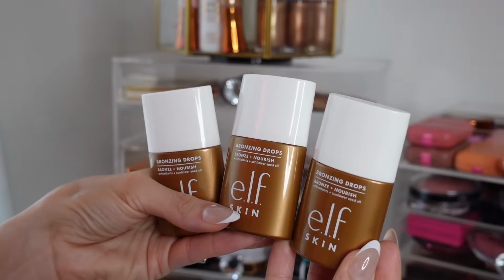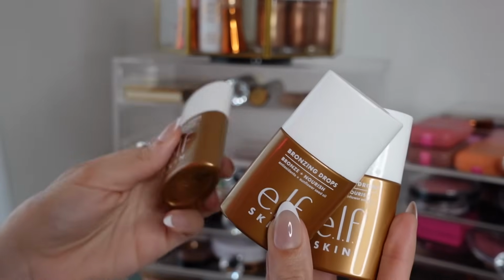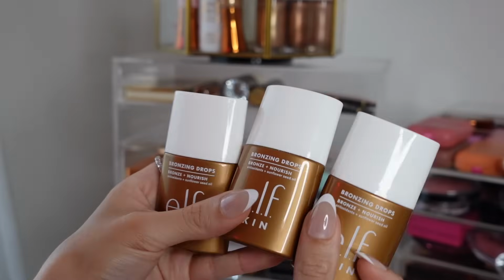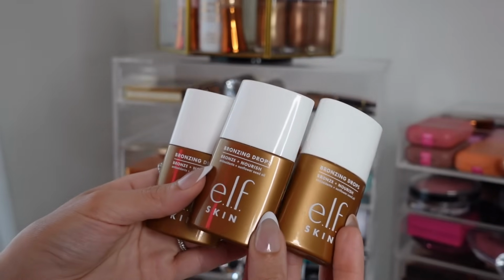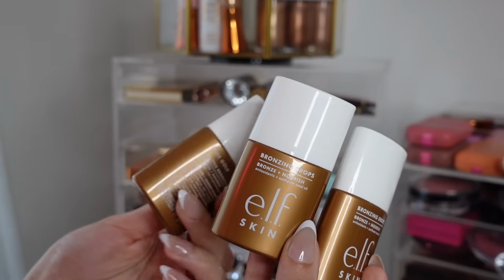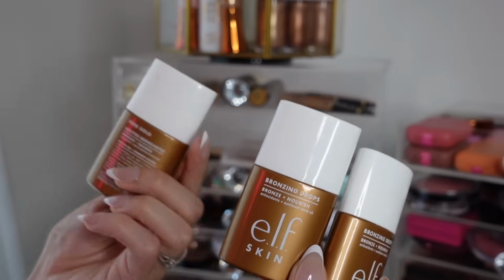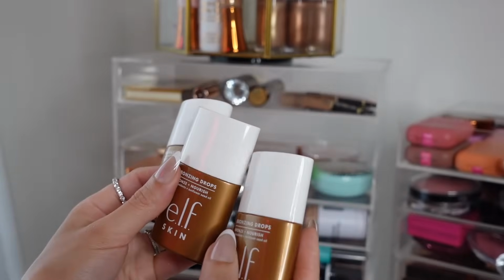e.l.f. also has bronzing drops, which I do think that they do really well. I don't need all of these though. I'm gonna go ahead and just keep one and get rid of the others. I do think these are also very pretty. Again, mix these with your moisturizer. Otherwise, it is gonna look patchy because I have experimented with these and these definitely require you to mix them. So we have pure gold, copper gold, and rose gold. I think I'm gonna go ahead and keep rose gold.